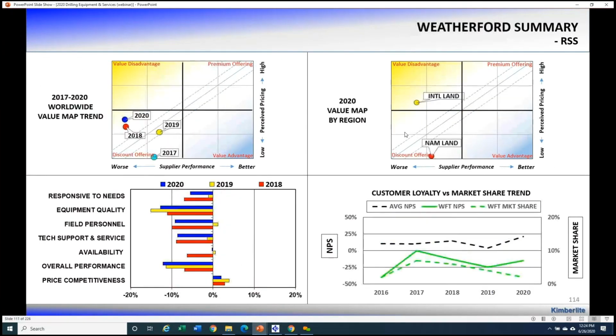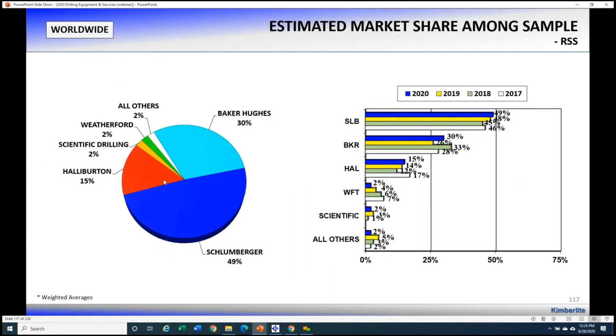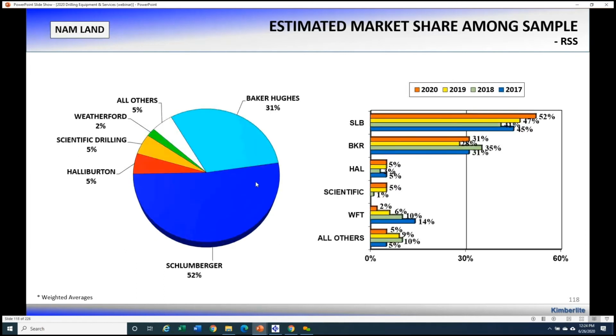But you also find when you get to rotary steerable systems that there are fewer suppliers to choose from. Unlike downhole mud motors and MWD, you don't have 40 different rotary steerable system suppliers. In fact, when you look at the market share, the big three suppliers, Schlumberger, Baker Hughes, and Halliburton, really have the preponderance of worldwide market share.